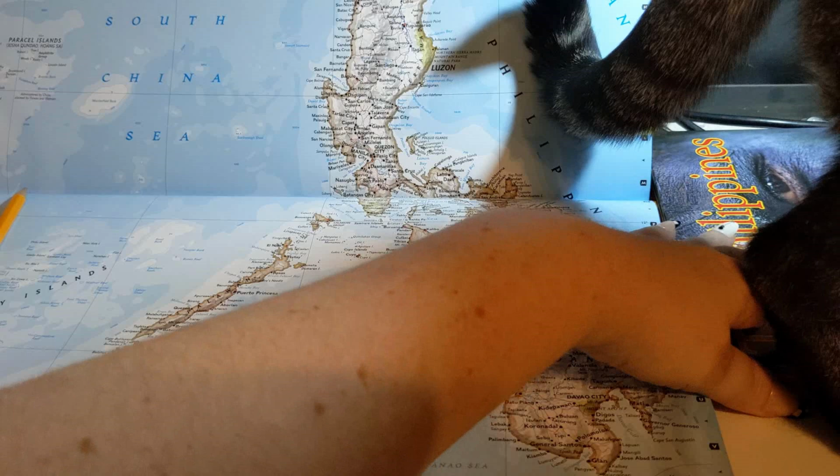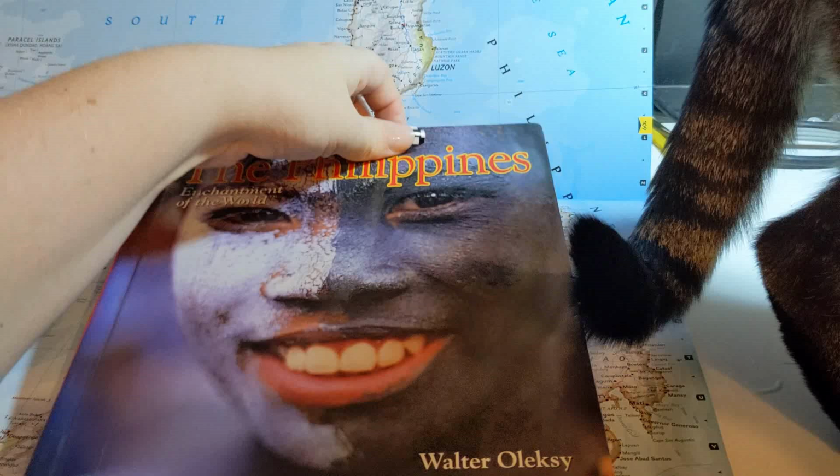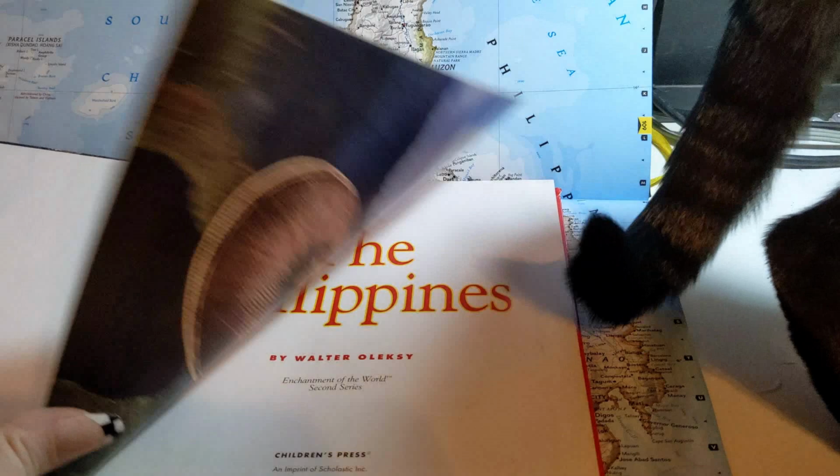Okay, I do need the book though. Can you give me the book? Can I have the book? Through this and look through some nice pictures. There he goes. Okay. All right, now that everything's wobbling because the cat left.